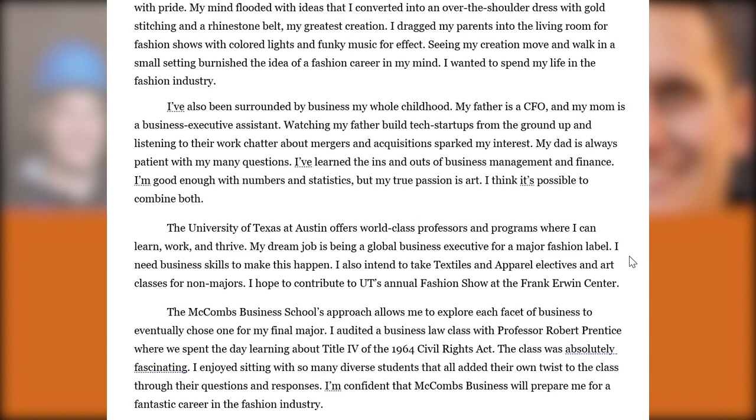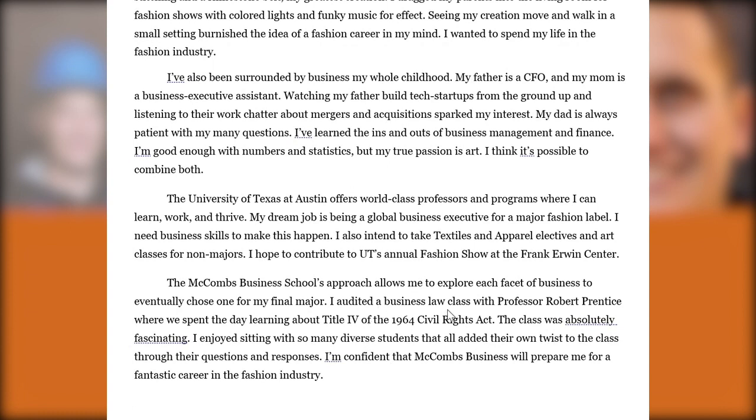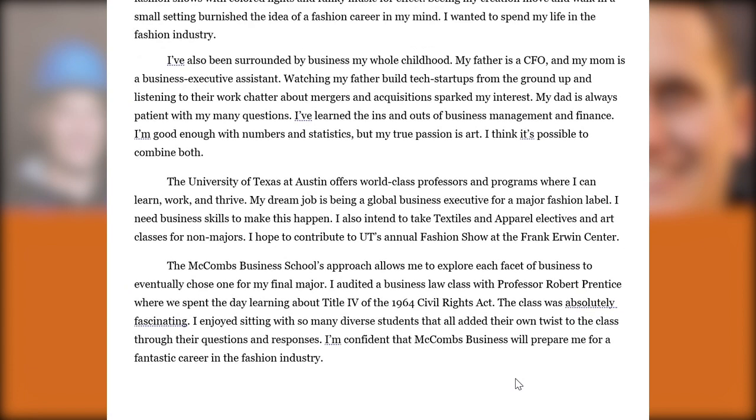She talks about an influence in the family: her dad's a CFO, and her mom is a business executive. She also talked about how she visited and sat in on a business law class about the Civil Rights Act. So we have a clear mention of how they already have visited UT and how McCombs can be a perfect fit to provide them the business skills to be a potential fashion executive or even entrepreneur. And so we're seeing this connecting of the dots across different domains.